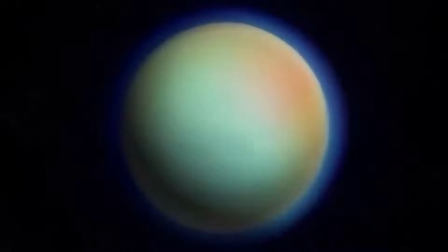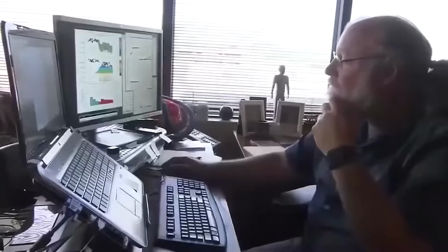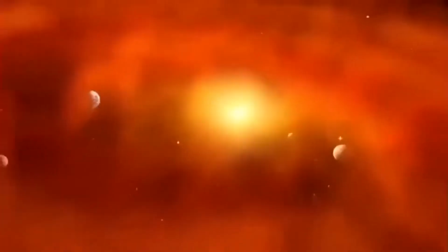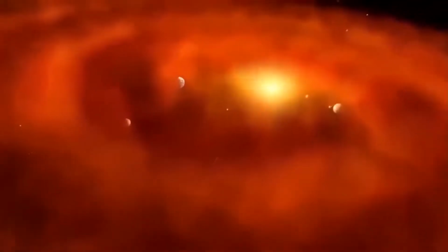But did Titan in fact experience repeated bombardment by small celestial objects? Hal Levison uses computers to calculate the history of the solar system. He has advanced the revolutionary theory that some 4 billion years ago, the entire solar system was shaken by a massive event. Levison argues that when the solar system was forming 4.6 billion years ago, Uranus and Neptune were closer to the Sun than they are now.